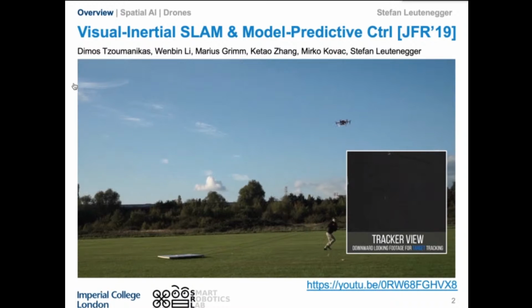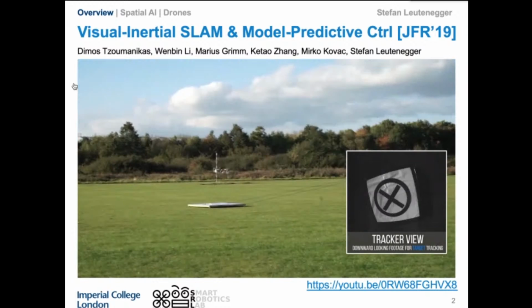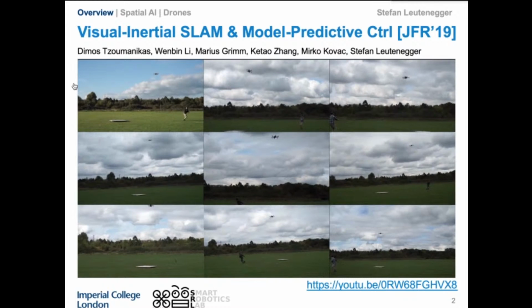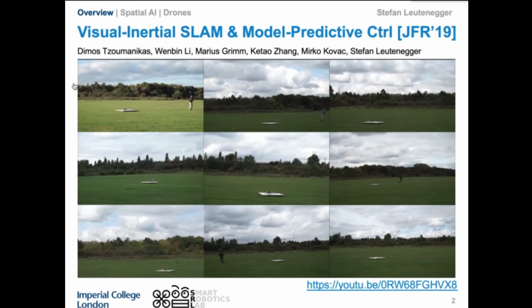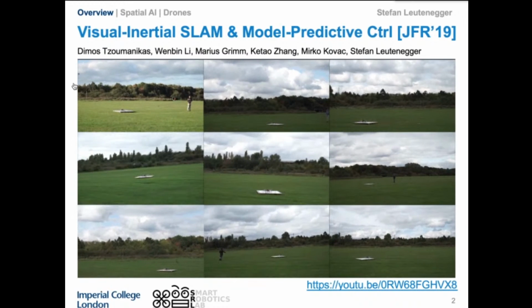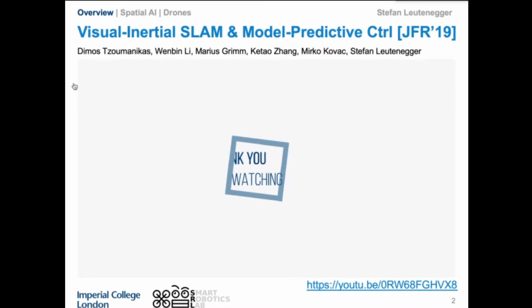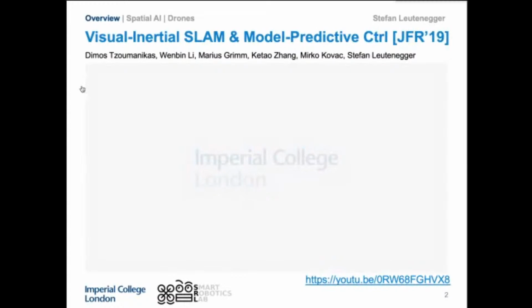We were really only relying on visual inertial SLAM, and then had a model predictive controller on top, and this downward-looking fisheye camera here would detect and track the target on the ground, and then approach and land on it. The tricky bit, though, is to not just do that once, but to be able to do that in all possible circumstances. As you can see here, these are successive experiments in different lighting conditions, different wind conditions, even different speeds of this ground vehicle. So getting it to work really robustly in this kind of setting is a real challenge. That's just been an introductory example of what a fully autonomous robot does.